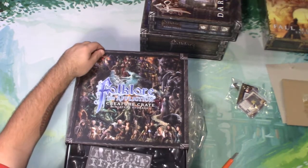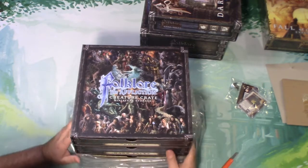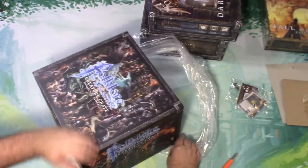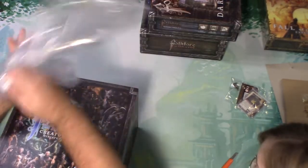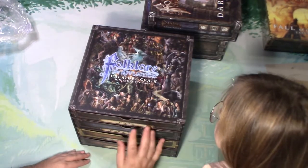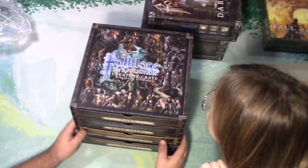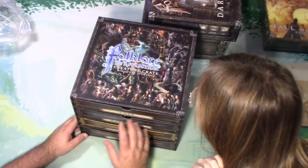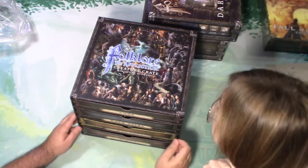So there, it tells you how to set everything up in there. Let's go ahead and take this off. I think this is going to be definitely helpful when playing the game. That way we can just go to the specific expansion, per se, and be able to pull out those miniatures.